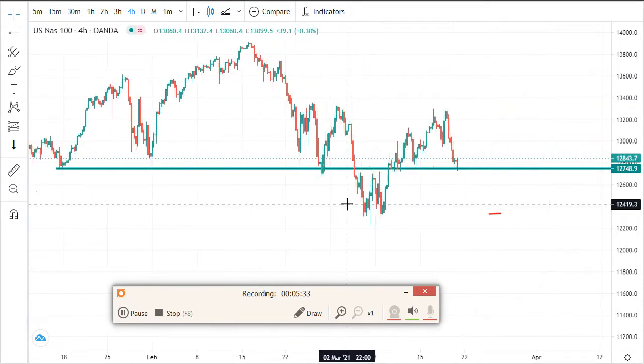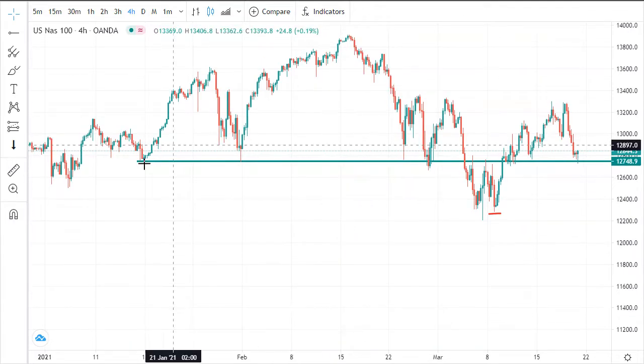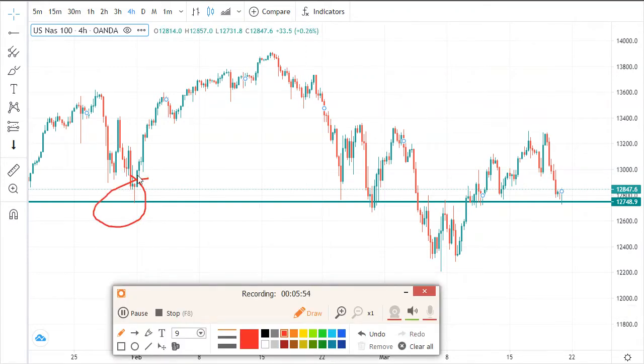Yeah, you see that? You see this point? It's a very strong support. You can see that even here the market is just bouncing back from there. So I hope you can see here, it's a very strong support.